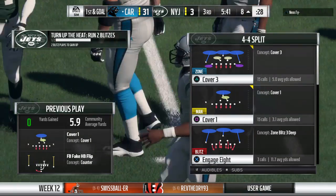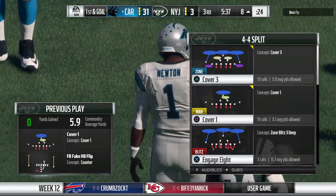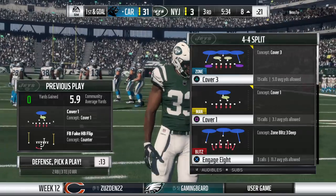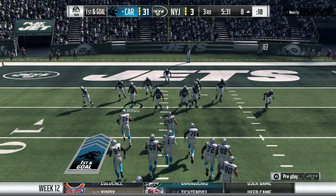Around the NFL, 3rd quarter at Mercedes-Benz Stadium in Atlanta. And the Falcons sort of opening things up there. Remember to keep an eye on the ticker, of course, at the bottom of your screen for updates on that game and others around the NFL. 1st and goal from the 8.